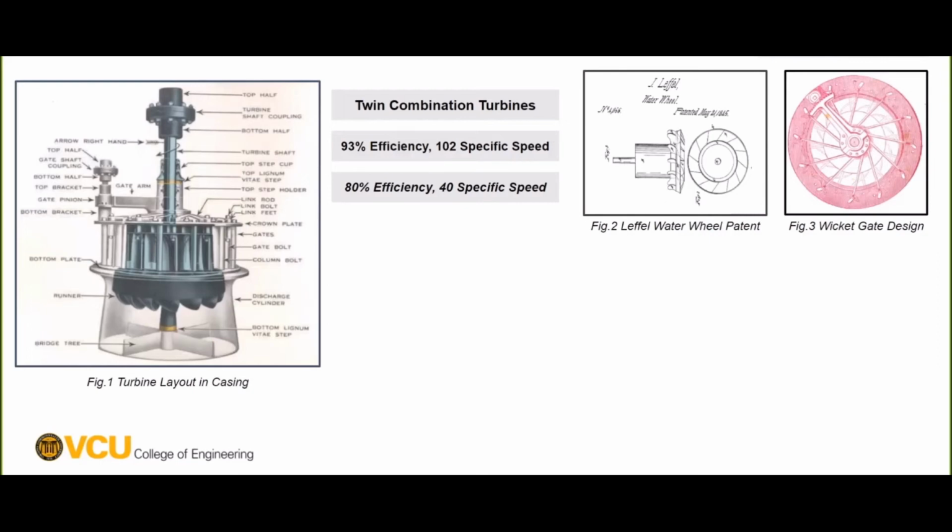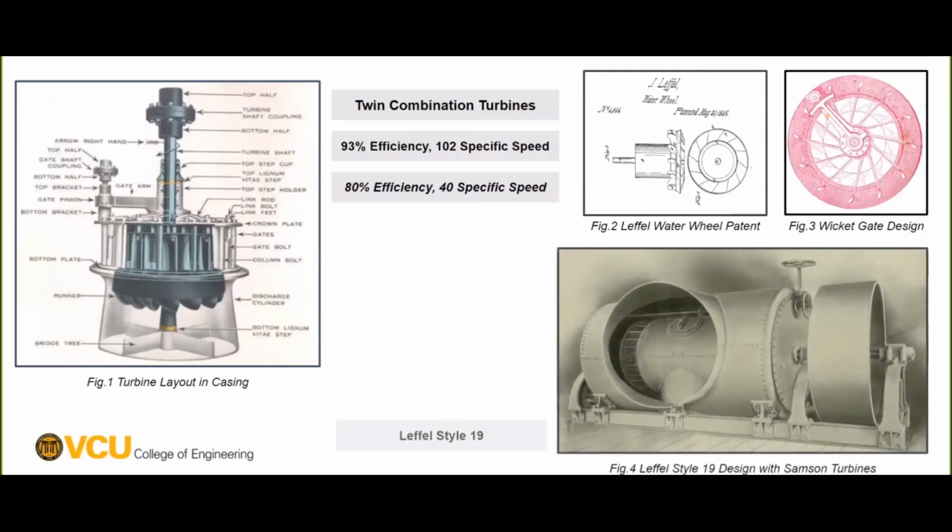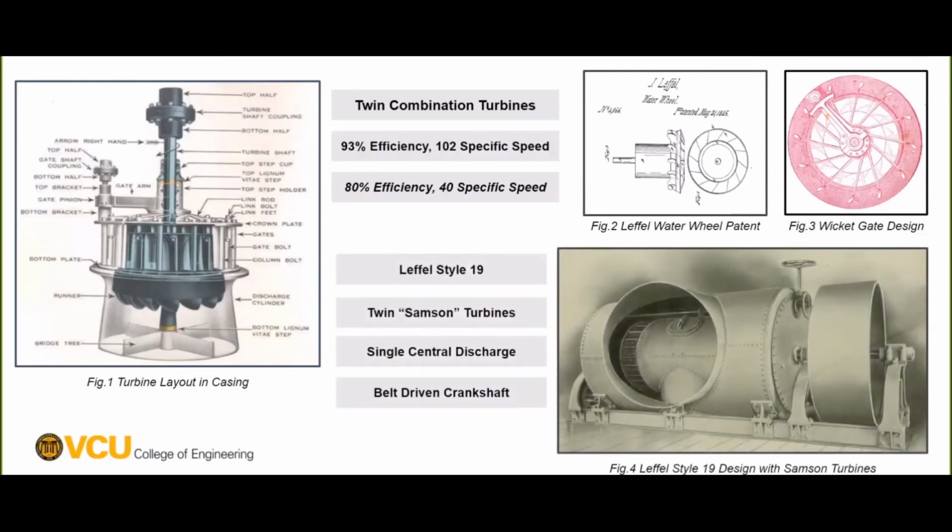Based on illustrations discovered in a catalog published by the company in 1894, coupled with the single photograph of the Byrd Park pump, the team was able to determine the exact style sold, the turbines used, the type of discharge, and the drive assembly used in the original design.